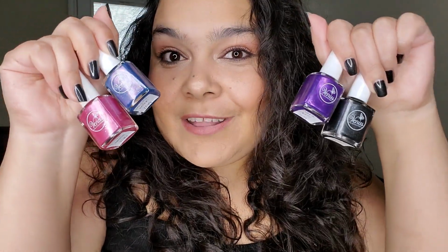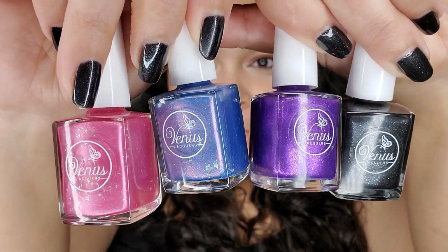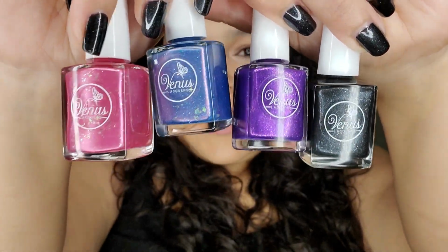So this is what the Autumn Awaits collection looks like. It's a 4-piece collection, different finishes. I like the assortment of colors in this collection. It releases October 11th, so make sure you go check it out.